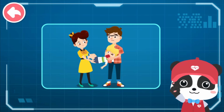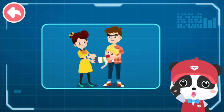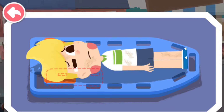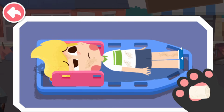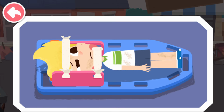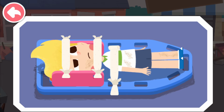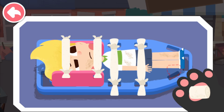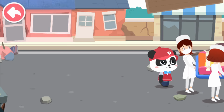For someone with spinal injuries, improper move or handling of the injured can be very dangerous and may exacerbate spinal injury. You must ask professional medical staff for help. First, transfer the injured to a long ridge board by using the whole body turnover method. Drag the fixing strap to secure the injured. We'll send you to a nearby hospital for treatment. Okay, thank you.